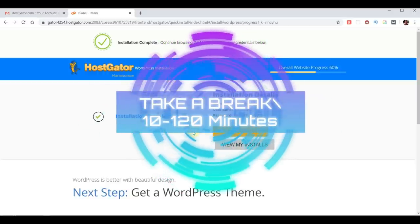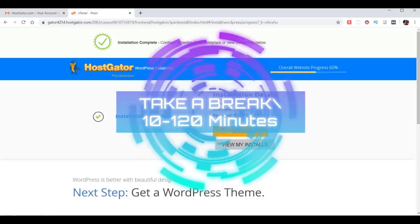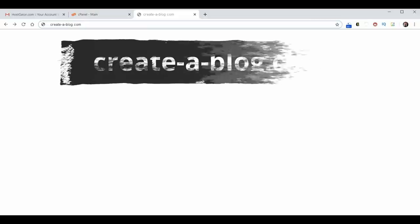At this point, we're probably going to have to take a small break, and that's because we just set up a hosting account that has a new domain. The hosting's immediately available, but the domain takes a while to propagate across the internet so that it's able to be accessed. To test to see if your domain's ready, the first step is to open a new tab so you don't lose access to the username and password of what we just set up. Now go to your domain name.